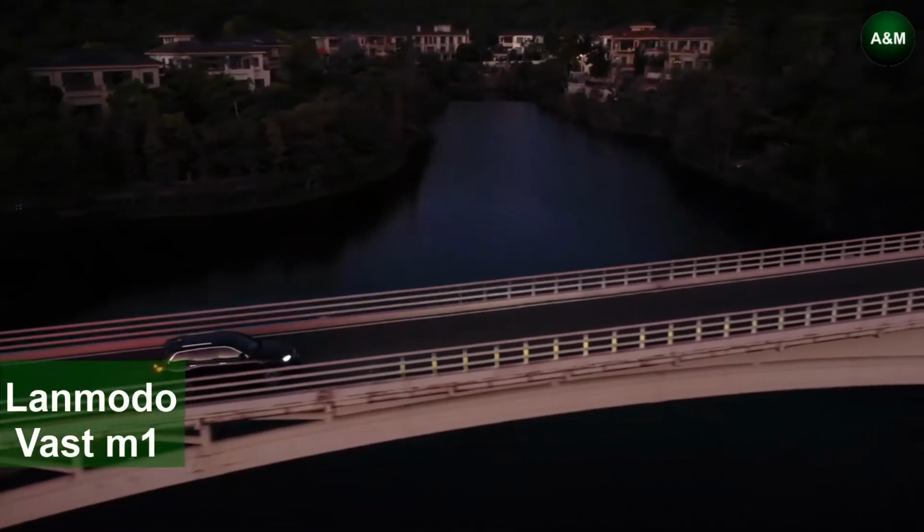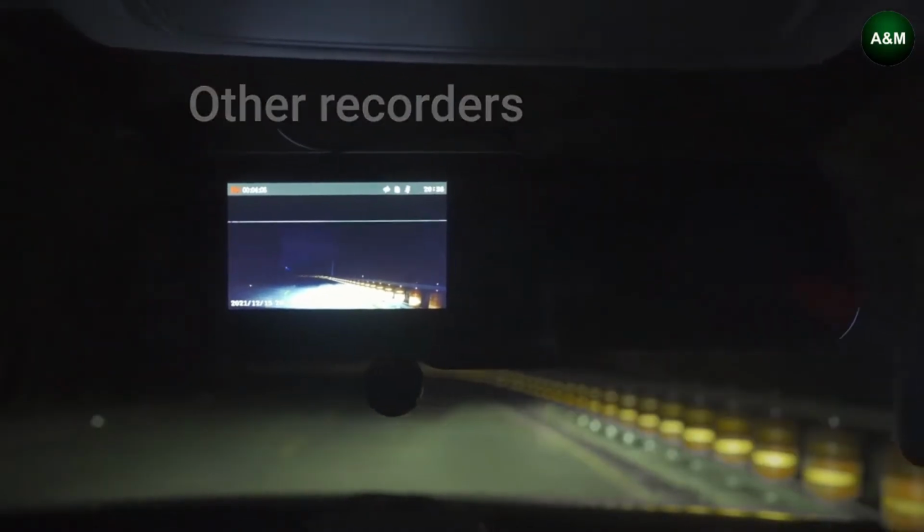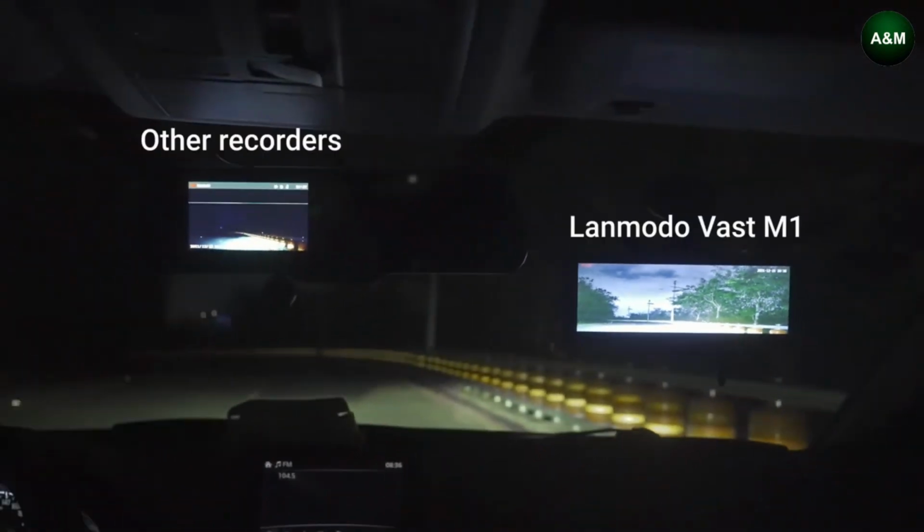Night driving can be a struggle for anyone. Darkness limits our vision. Lanmoto Vast M1 Night Vision Dashcam offers ultimate night vision to make night driving as clear as day.